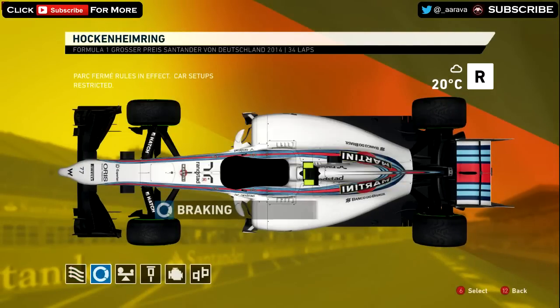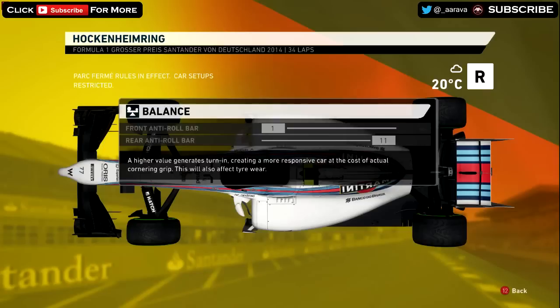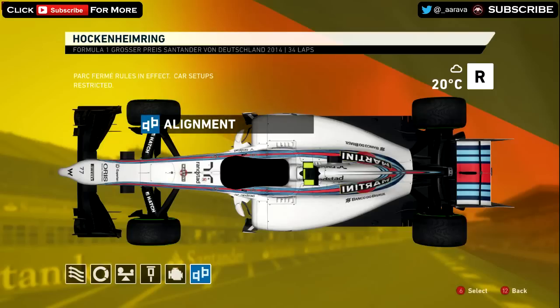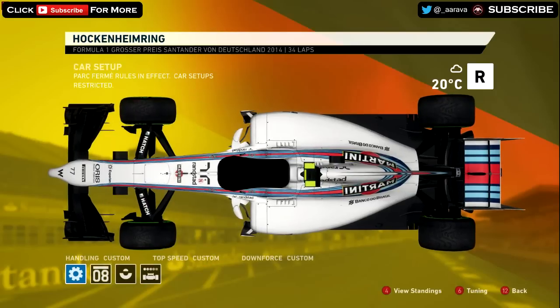Here's our setup quickly in the background. We are going to maybe struggle a bit in the wet conditions, because we do have a very dry setup, apart from maybe the suspension being a bit higher, and we've got a 7 front wing instead of a 6 front wing. So we'll see how it goes.